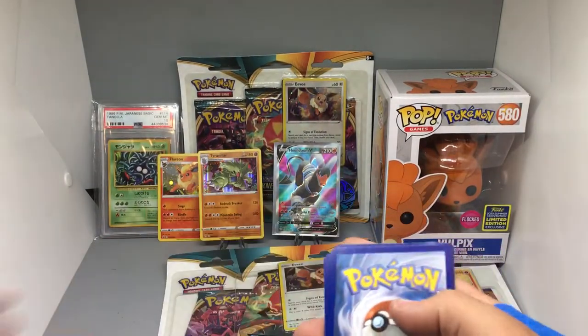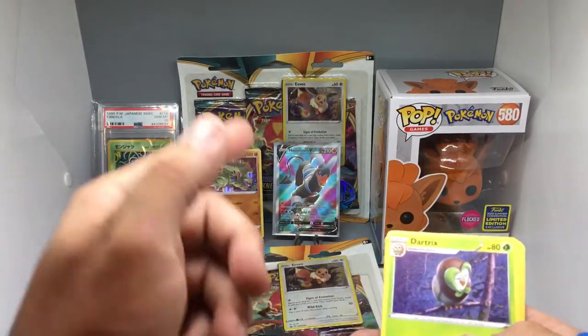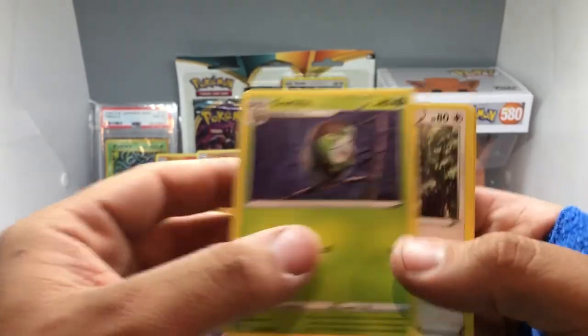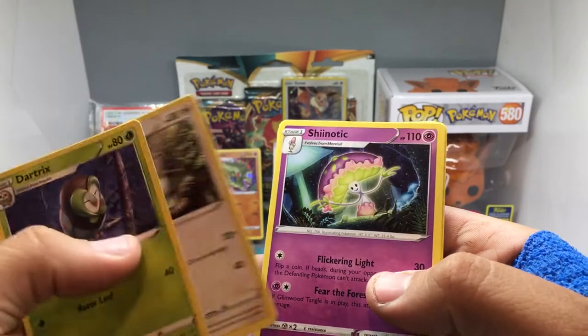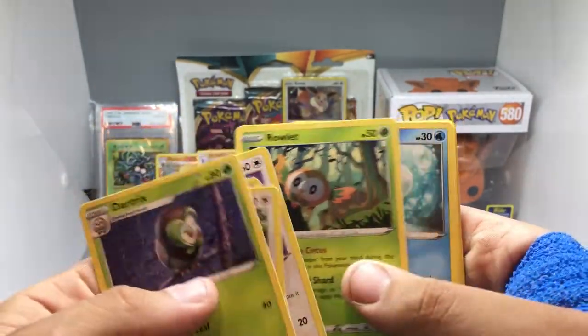I mean, obviously I want the gold and the secrets, but if you're going off just regular cards that aren't secret rares, that Houndoom is one of the nicest in the set to me. Dartrix sitting in the woods. Staravia sitting in the woods. Shinotic being a creep and lighting up the woods. Skitty being happy. Rowlet flying through the woods.